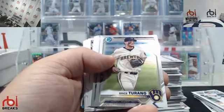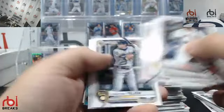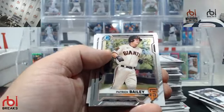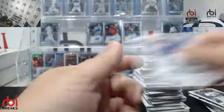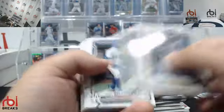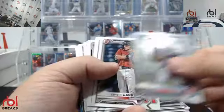Kierstad insert. Torkelson and Cowser chrome. The 10th Austin Hendrick futurist insert I've seen. Patrick Bailey and Keston Hiura chrome. Chrome Welker and Anthony Volpe or Volpe, I'm not sure. Again, heard it both ways. Mick Abel, first chrome for the Phillies. Ed Howard.